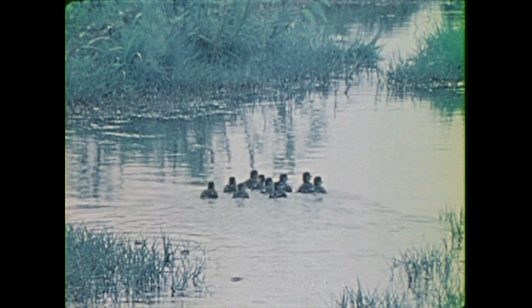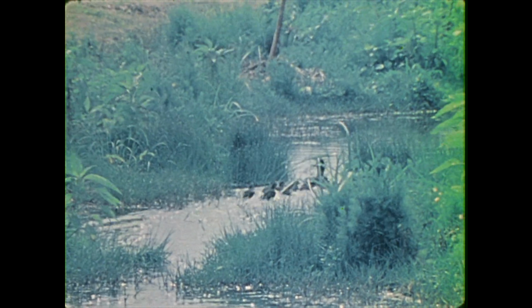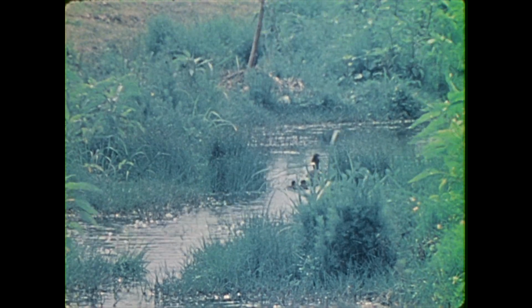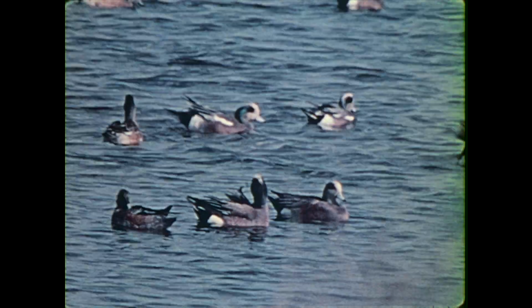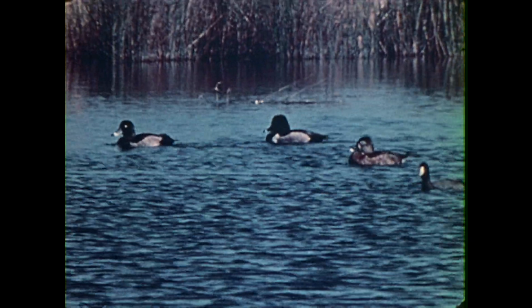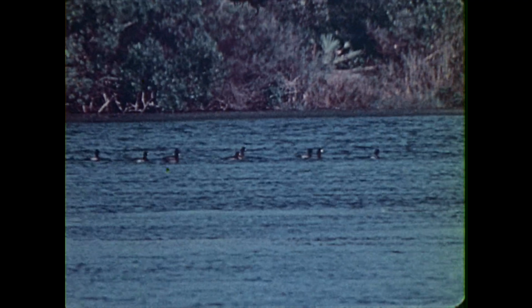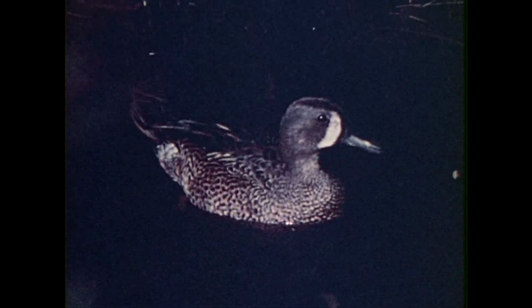The mottled duck is the only type of duck which makes its home here the year round. But up to 23 other varieties of ducks visit the center during the migration periods. These range from the American widgeons, ring-necked duck, and scaup, to pintails and blue-winged teal.